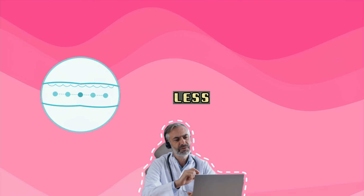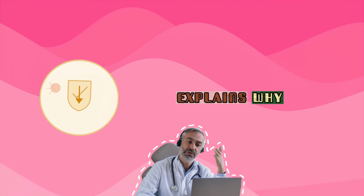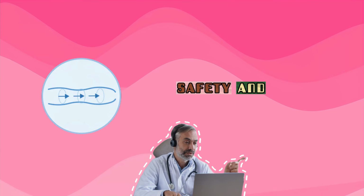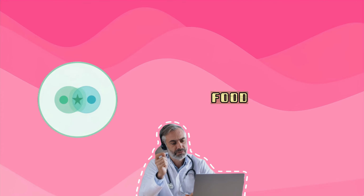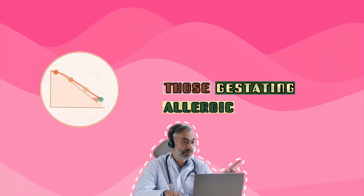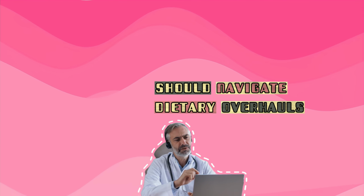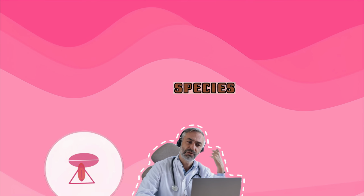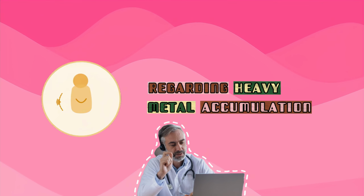The shift toward a less agitated, more relaxed cellular conversation explains why the cardiovascular perks of omega-3 accrue slowly but steadily with fidelity. Safety and sourcing are key. Most adults can safely ramp up intake from food. Those gestating, allergic to marine life, or on blood thinners should navigate dietary overhauls with professional insight. Opting for smaller, shorter-lived species can also mitigate concerns regarding heavy metal accumulation.